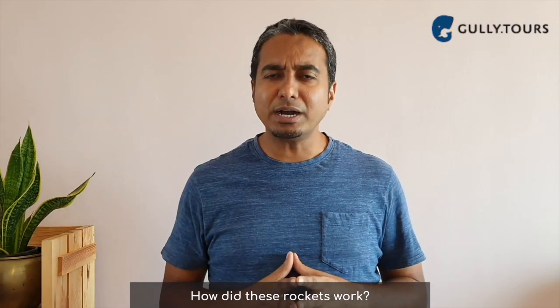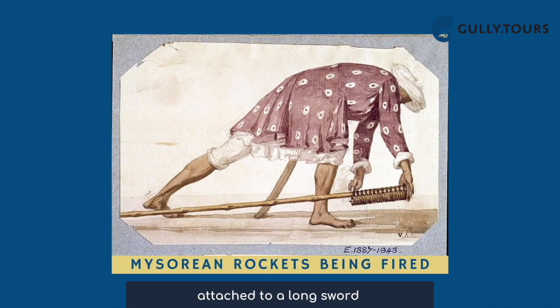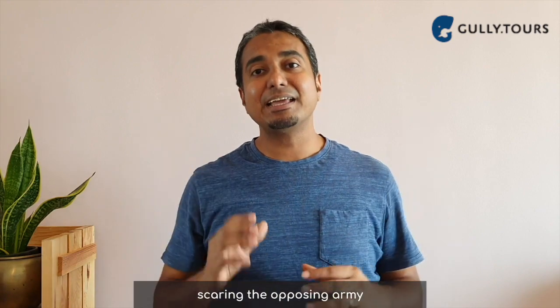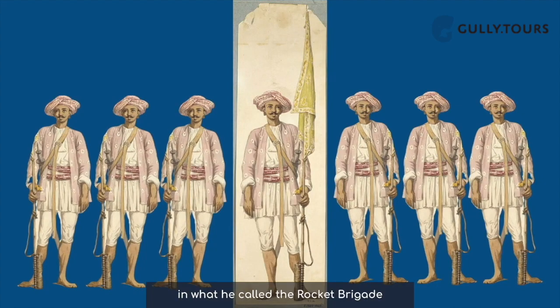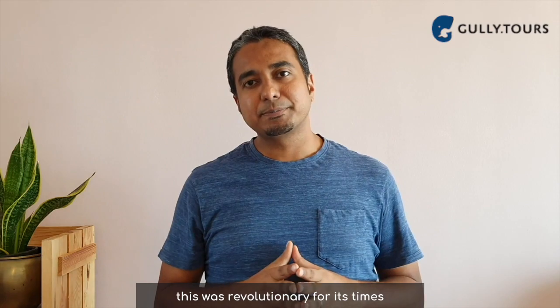How do these rockets work? It is a metal can filled with gunpowder attached to a long sword. Once fired, it traveled more than a kilometer, scaring the opposing army. At its peak, Tipu had more than 5,000 men in what he called the Rocket Brigade. This was revolutionary for its times.